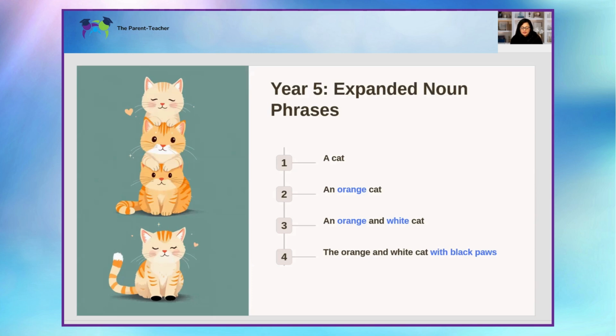A noun phrase usually has an adjective and an article with the noun, but now we've got some extra information. So if we have a look at this, we've got a cat, an orange and white cat, but then we've got the orange and white cat with black paws. Now the an has changed to a the because we're talking about a specific cat.